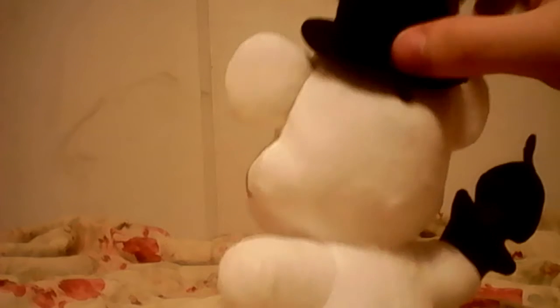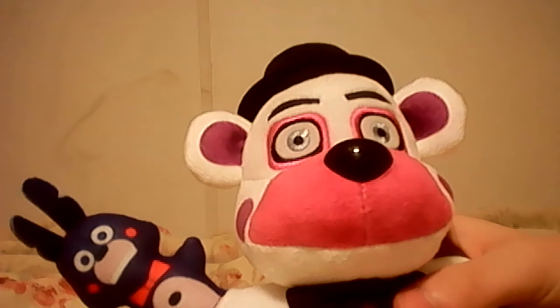I got the main Sister Location plush set on Christmas, so shout out to my parents, my mom, and used-to-be stepdad.